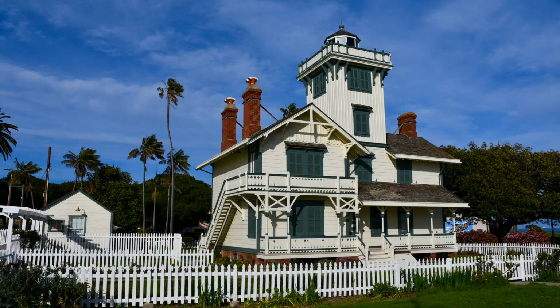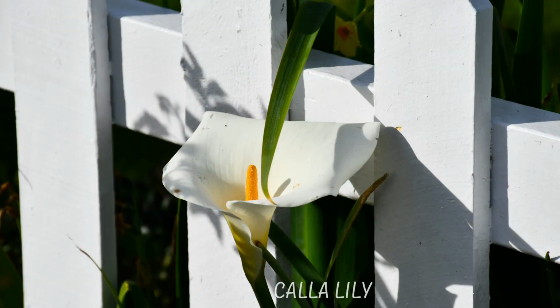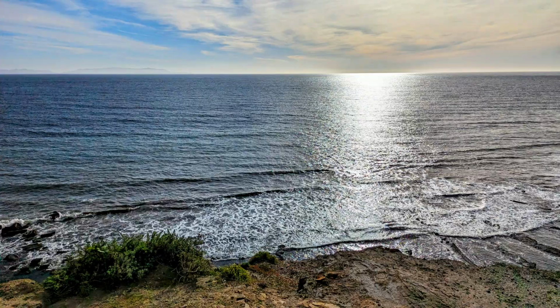We spent a bit more time enjoying the garden views of the lighthouse and the walk along that stone wall before heading just a tiny bit away to our next location.